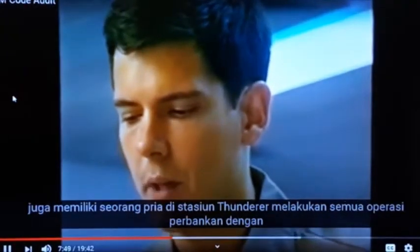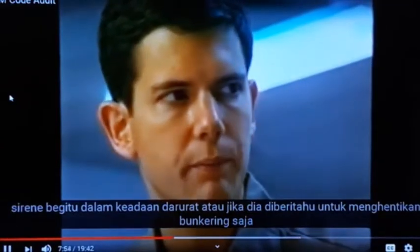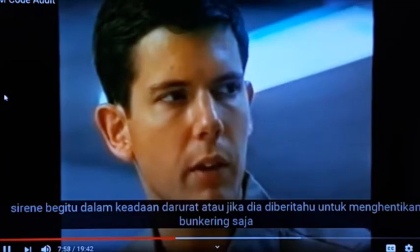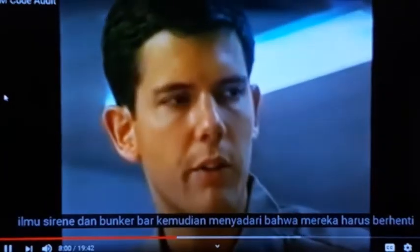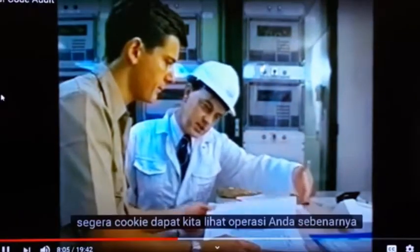And we also have a man in the bunker station during all the bunkering operation with a siren. So that in the event of an emergency, or if we get told to stop the bunkering, it sounds a siren, and the bunker barge are then aware that they must stop immediately. Can we just have a look at the operations in that?